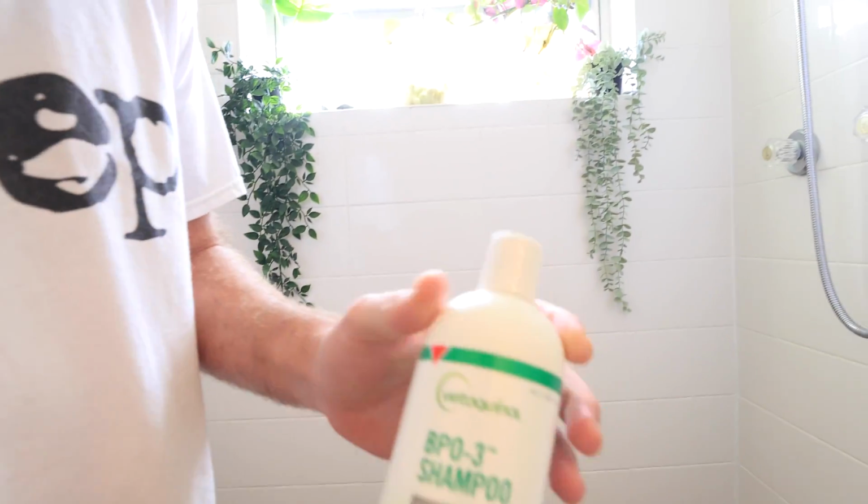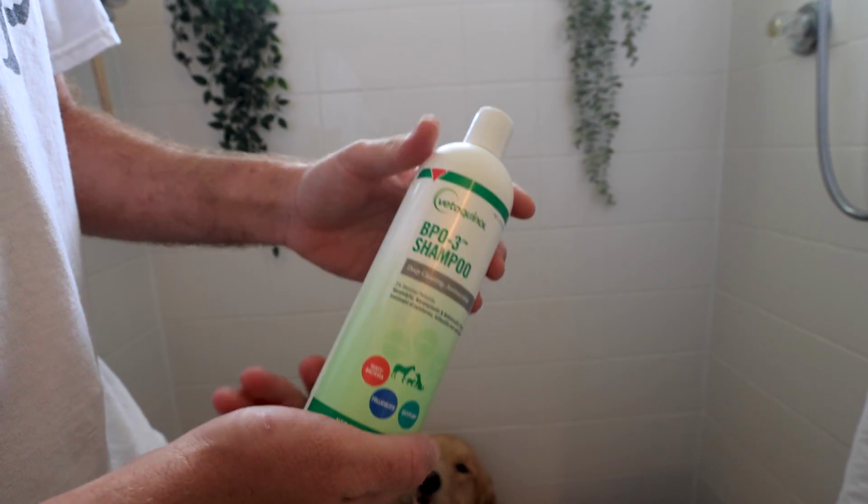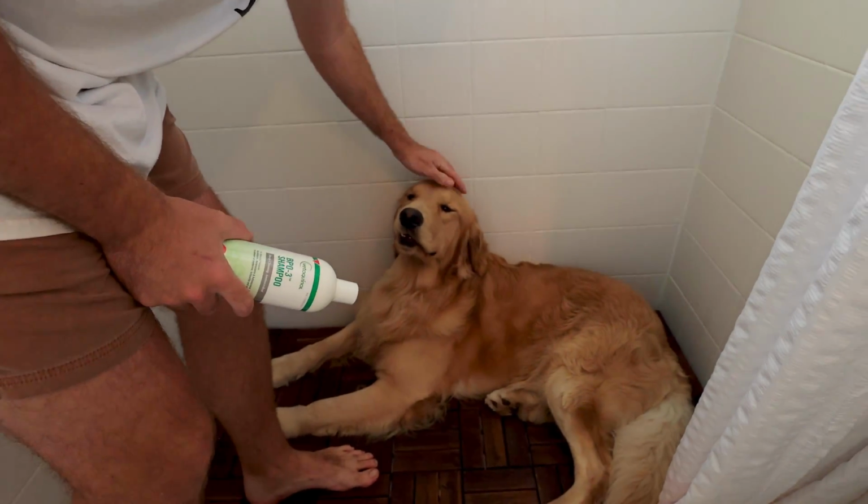What we have to do now is give him a bath with a special shampoo that my dad gave me. So let's head to the shower. So look, he has assumed a position. Look how beautiful he is. Then we have our shampoo here. This is what we've got to use. It's an antimicrobial and deep cleaning shampoo, specially made for infected puppies.